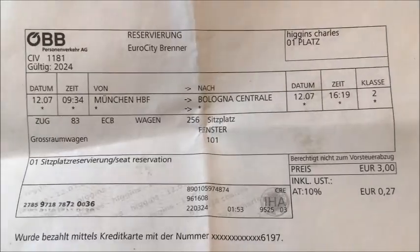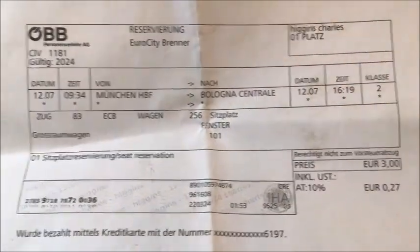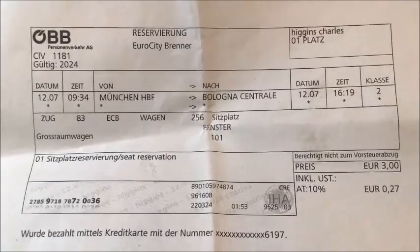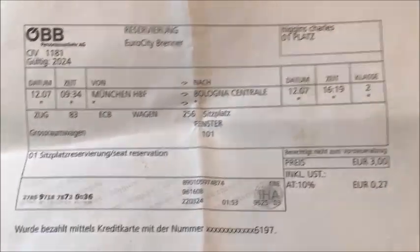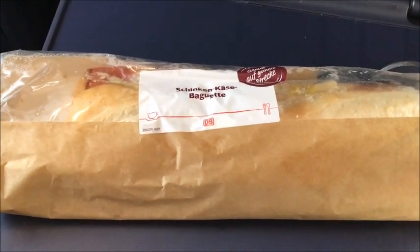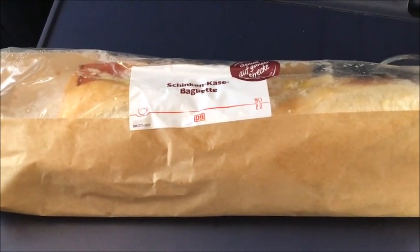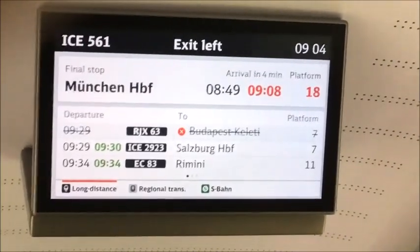And do note that on this trip they have something called an Aufpreis. That's a 10 euro supplement, which actually just makes it standard for all the trains in Italy. On trains you can get a Käse Schinken baguette. It's a ham and cheese sandwich on a long roll. It's pretty good.